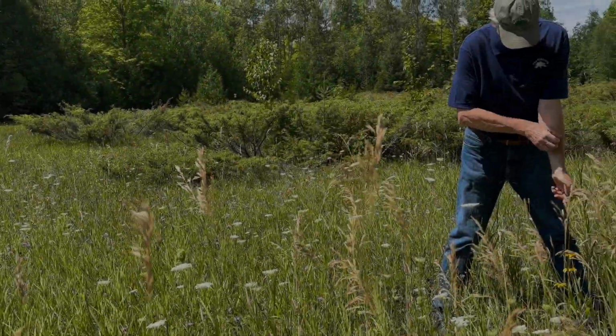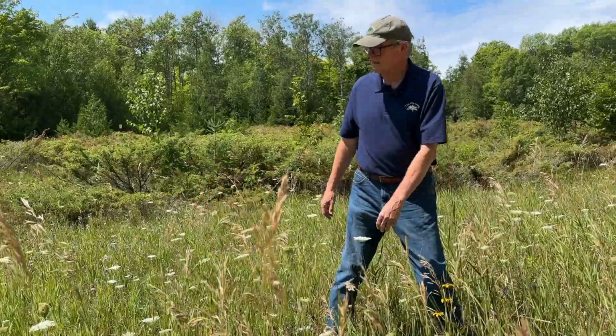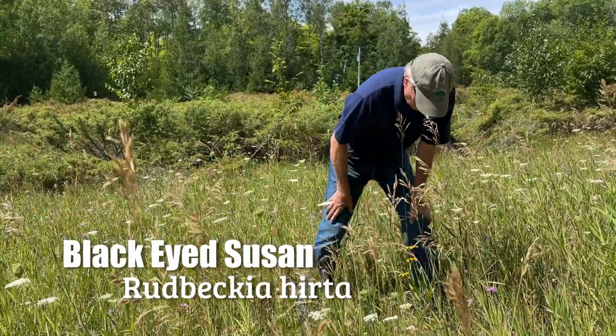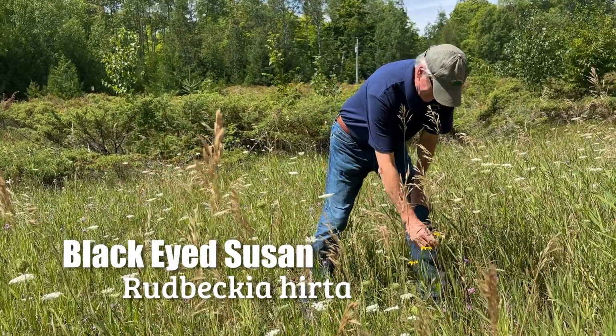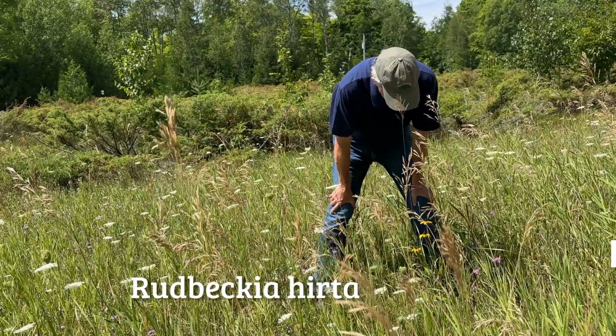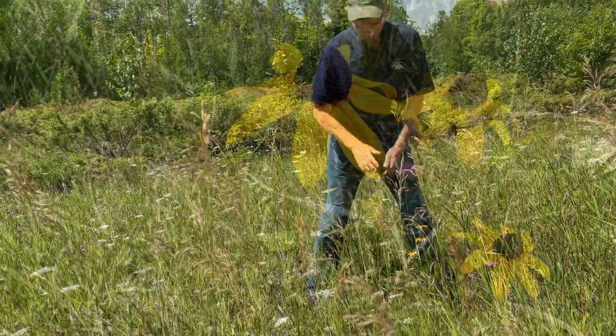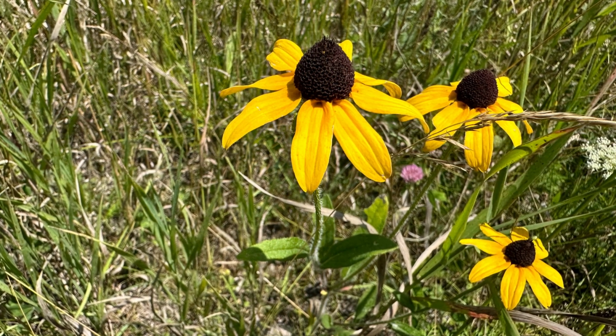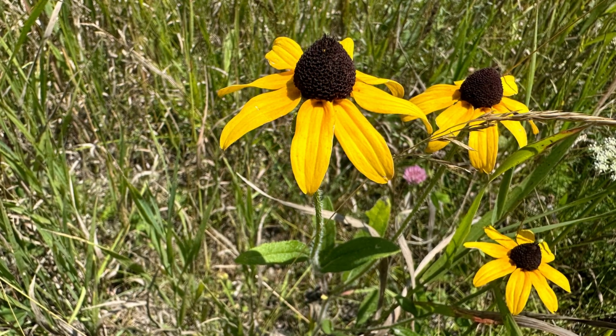Also here in the Homestead Meadow, we have not a lot of it, but here and there's a plant. This is black-eyed Susan, also called brown-eyed Susan, and that's actually a better name because it is brown, not black. And it's a nice native. Most of the things growing in the Homestead Meadow are non-native. So we do have some black-eyed Susans, some common milkweed.